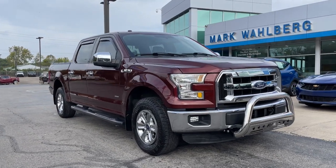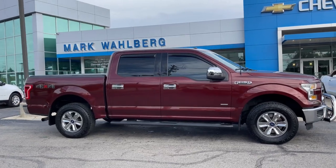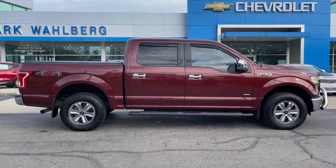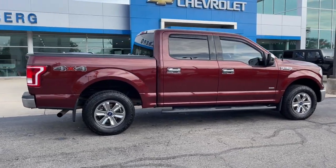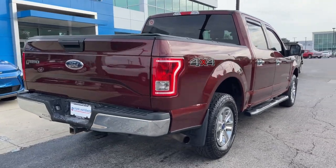Get into a car with value. 2016 Ford F-150. With less than 80,000 miles on the odometer, this vehicle stands out from the rest. Enjoy a new level of ease and confidence, whether at work or play, when you're in this F-150.